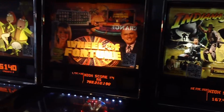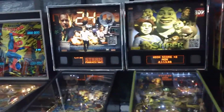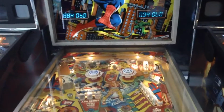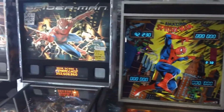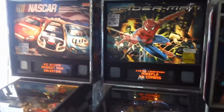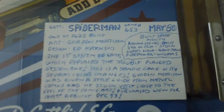Of course, here you got Wheel of Fortune, and then Family Guy, Shrek. And then, of course, here you got Spider-Man that was released back in 1980 by Gottlieb. It's actually a pretty big, front-facing game compared to some of the other pinball games here, like the newer version of Spider-Man and NASCAR. And this was released by Gottlieb back in May of 1980, as you can see from the information right there.